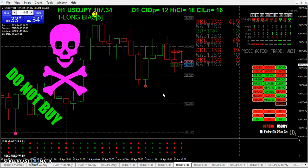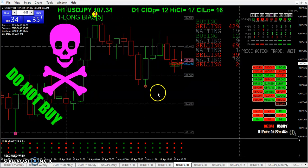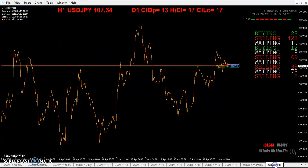And so looking at it, you can see there's been more selling than buying. So this just kind of helps you decide which direction you want to trade. And I found it to be a great timing tool. I think it's a really great timing tool.